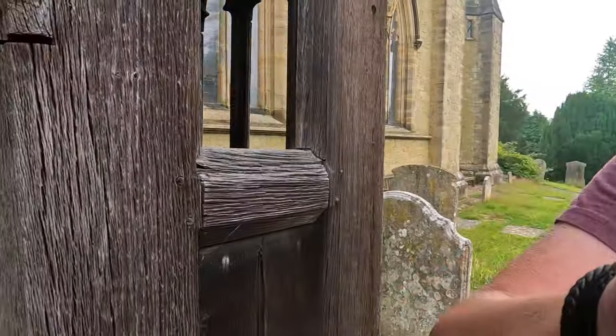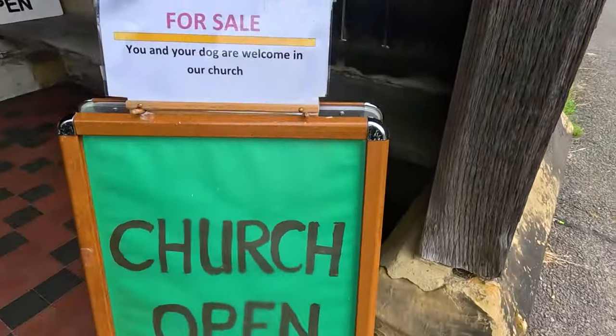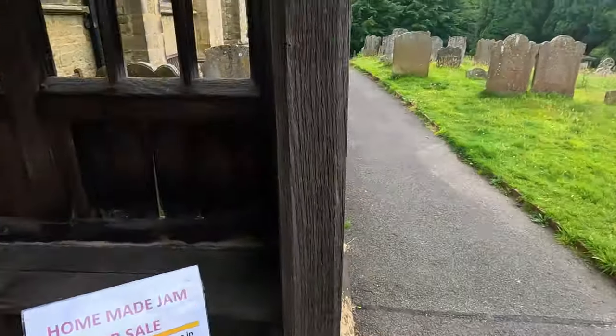And I'm here to look at St. Nicholas Church, which has never been open when I've been here. But it says it's open on Friday, and there's also a sign here: Church open. So yeah.